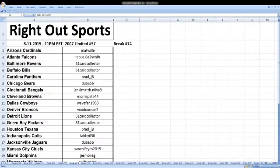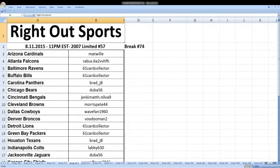How about sticking with Limited? We will do this set here. 2007 Limited, guys. This is number 57. This ended Tuesday on eBay.